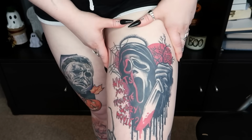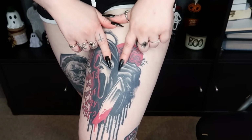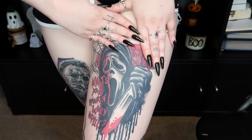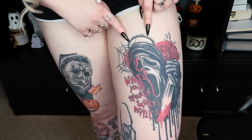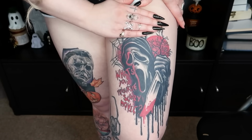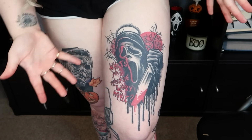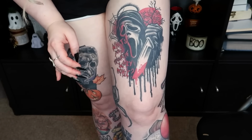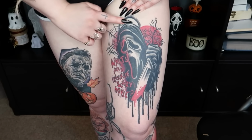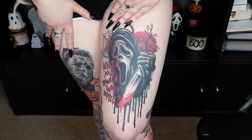So this one says, what's your favourite scary movie? I keep having a problem with red ink, so a lot of it has come out. I do need this gone over, honestly. And I also slightly wish that I didn't get this part. It's supposed to be like a moon kind of thing, but someone pointed out once that it looks like he has a halo, and I just can't unsee that now. So yeah, still love it though, it's fine. One day I might get that changed into something else. But there is that one.